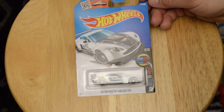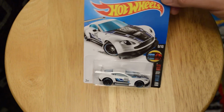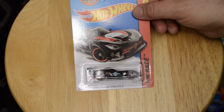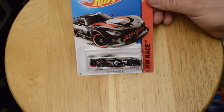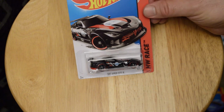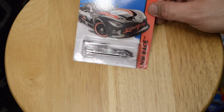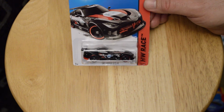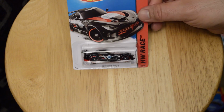The Aston Martin Vantage GT3. The SRT Viper GTSR. Yeah, I've always been fascinated with the Viper. Look at that red grille and everything. With black. Lots of black and red.